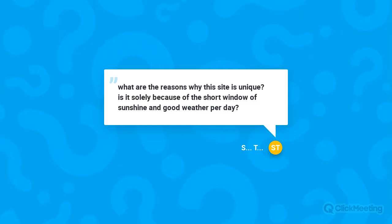Great. What are the reasons why this site is unique? Is it solely because of the short window of sunshine and good weather per day? Yeah, I alluded to that a little bit. It is the small window. It's also here in Sonoma County, that site, Bloomfield, is typically anywhere from 5 to 10 degrees cooler during the day. When I'm in Petaluma or in Santa Rosa, you're usually looking at 7 degrees warmer. So it's cool, but it also gets pounded by winds in the afternoon. So the wind can damage shoots. It just makes for a very difficult growing condition.